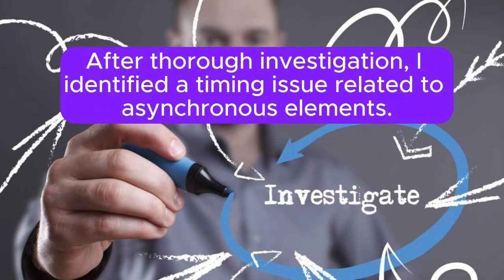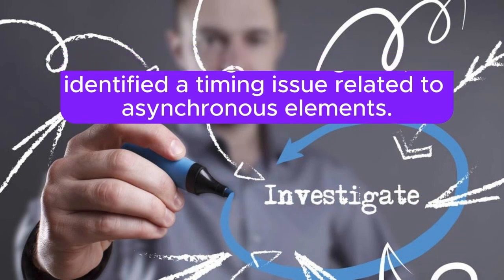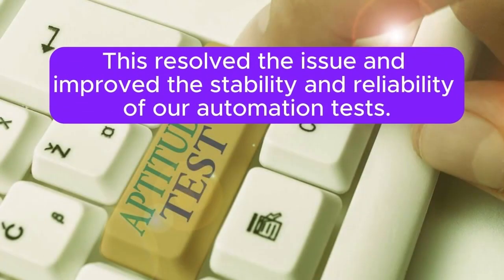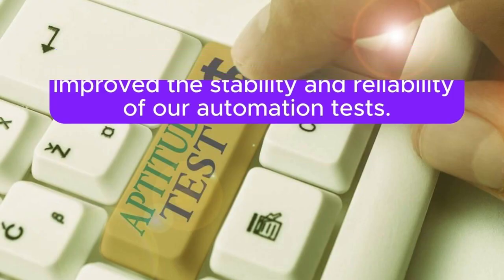After thorough investigation, I identified a timing issue related to asynchronous elements. I implemented explicit waits and refactored the test scripts to handle dynamic elements more effectively. This resolved the issue and improved the stability and reliability of our automation tests.